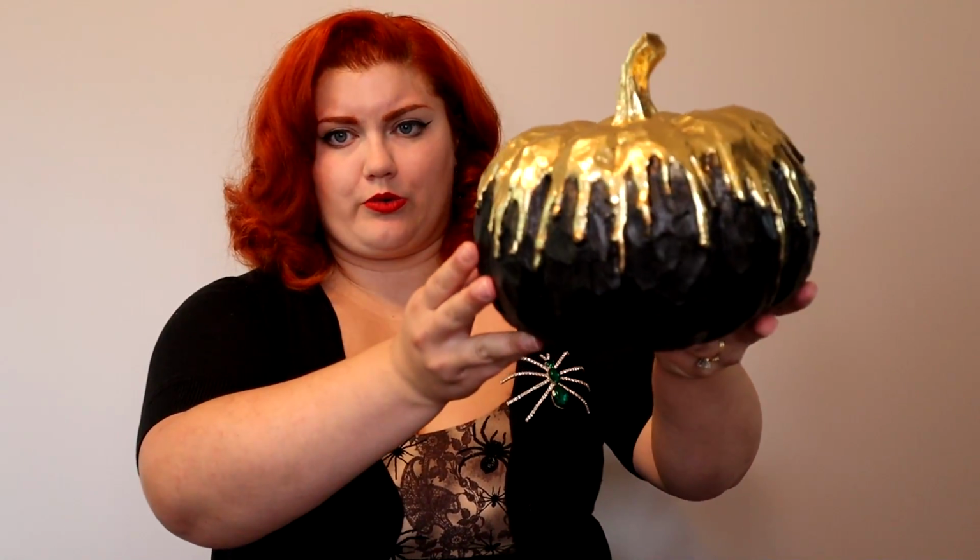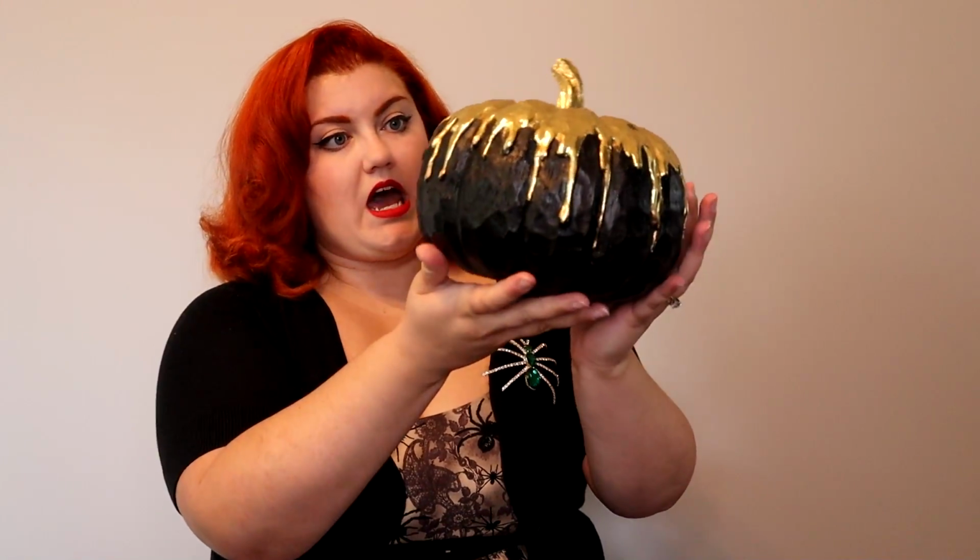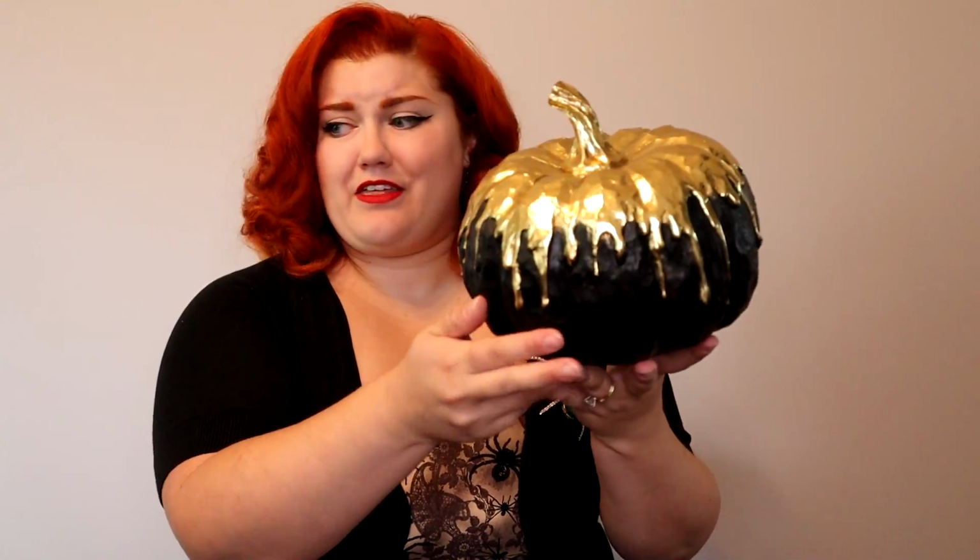Next up is Tuesday Morning. So I got a couple things from there, one of which is this very cool drippy paint pumpkin boy. And it's got, again, that cool kind of hand-carved texture. And then this really beautiful metallic gold paint dripping down it. This was $12.99. And again, I think, if you remember the pumpkin from the first haul that was black and had the gold skeleton hands around it, I think these are gonna look really, really cool together.